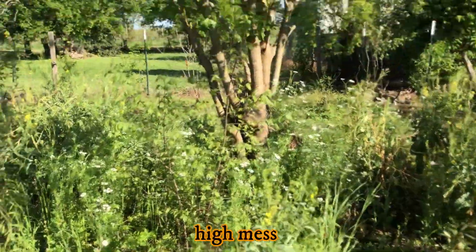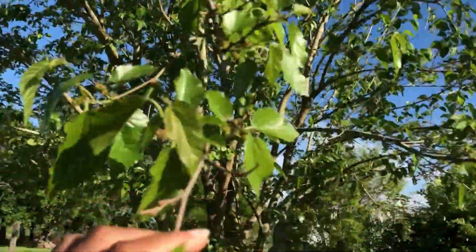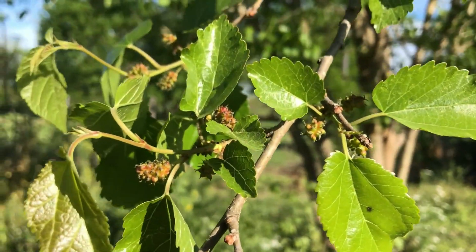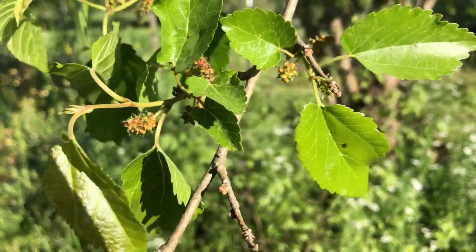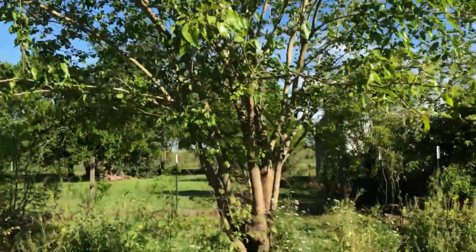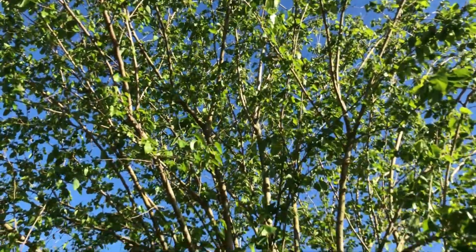Among this, we have our mulberry tree. I see that it finally has fruit growing on it. These weren't here last week when I looked at it. Getting ready, and these do attract a lot of birds. Good and a bad thing, because we don't really get to enjoy these. But this thing has taken off over the years. I believe my dad bought a tree, and it said one thing, but it turned out to be a mulberry tree. But it's still here, so it's okay.